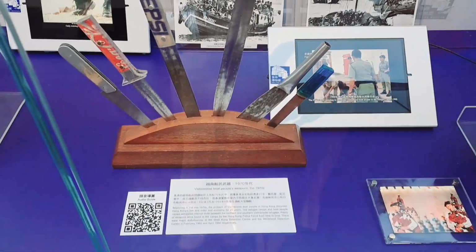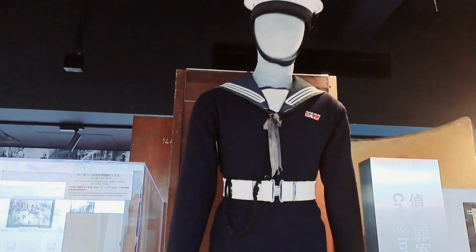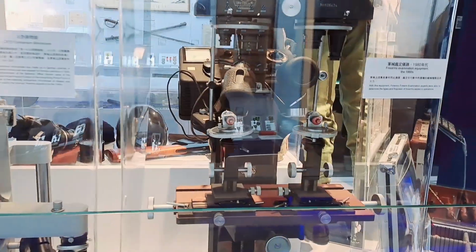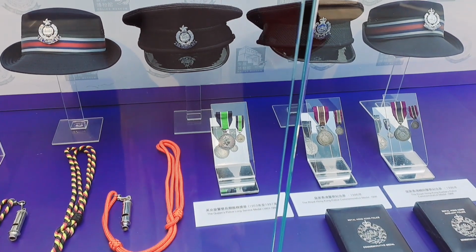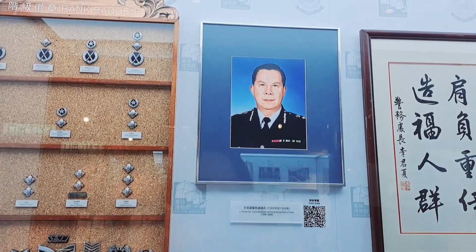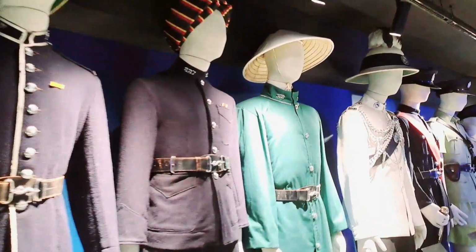In 1970, nakita natin yung iba't ibang Vietnamese boat people, a weapon na 1970s. So, ito pa yung kanilang calibre heavy machine. This one, calibre heavy machine gun, water cold, 1920s-1930. Firearms examination equipment. The Queen's Police Long Service Medal. Look at that, the badges. Ibang iba pa, rank badges yun. And the Commissioner of Hong Kong Police Force, 1989-1994.